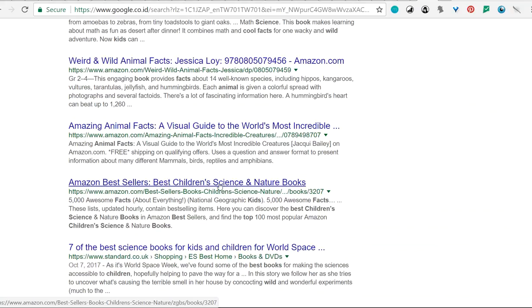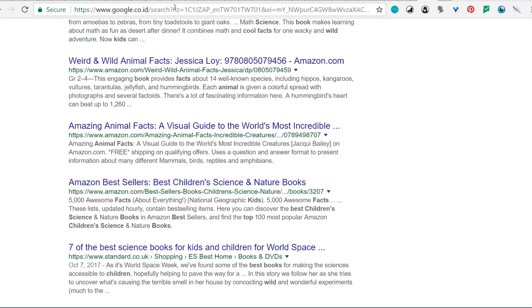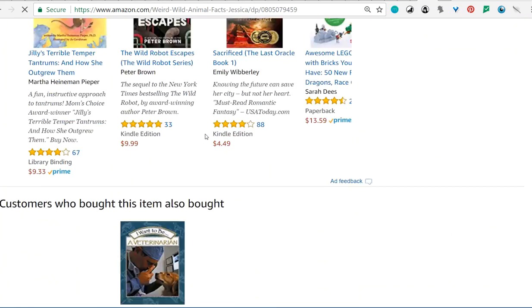like children's science and nature books, if you can get in that category and you know that that category shows up on the first page of Google for the right keyword searches, that's where you want to be. You want to make sure you're in those categories. So I would do a lot of keyword searches to find other books. You can also click on those other books and see what categories they're listed in.